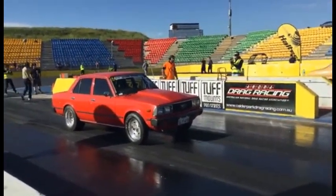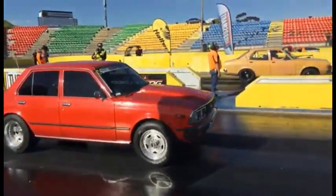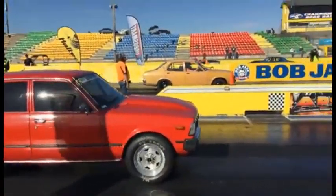Bit of nitrous there. Whoa, getting a bit thin on the nitrous. Big running out.